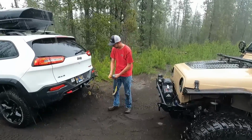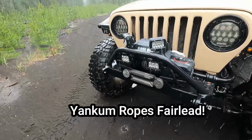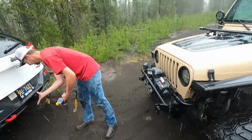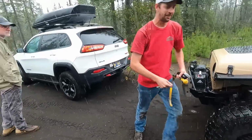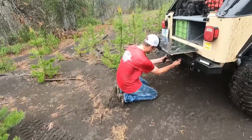Isn't that the coolest winch ever? Yeah, it is. Tucks right in there. All right, you guys can get back inside where it's dry.